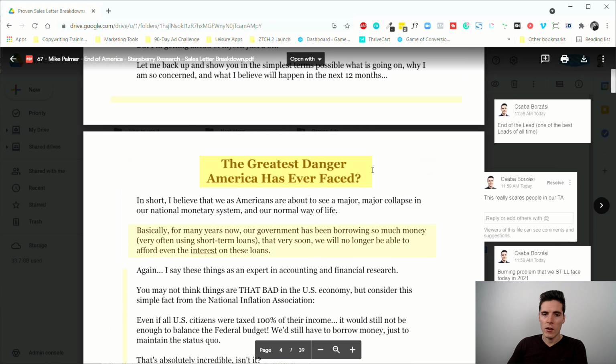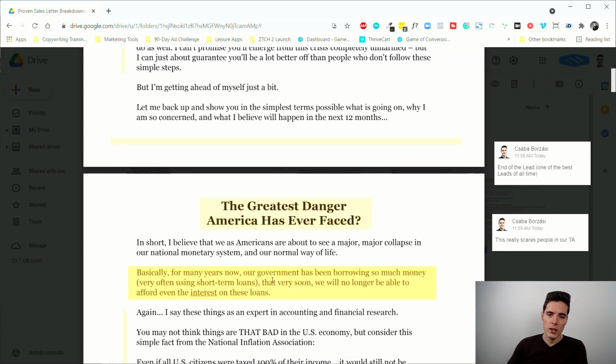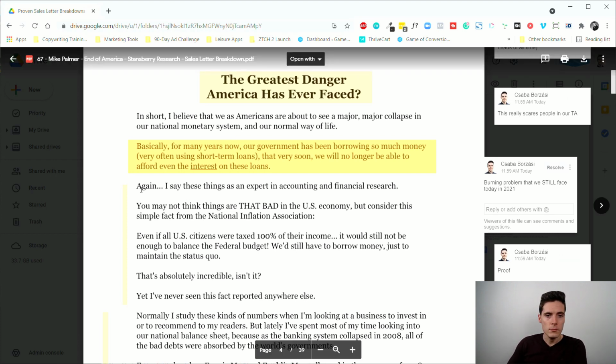So we start off with the greatest danger America has ever faced. This part is still teasing the problem, so it doesn't necessarily give it away just yet. But we explain problems and agitate them. So we start an argument as well. This is just as if you were a lawyer making a case in front of a judge. You have a logical argument that you want to demonstrate, and in order to demonstrate it, you have to create a rational argument, because that's the only way for people to actually believe you.